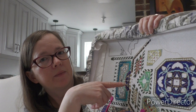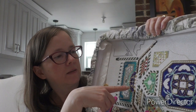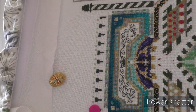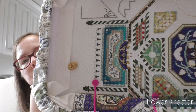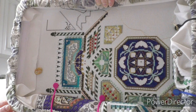And there's back stitching to do here, which the back stitching on this one is kind of annoying because it's gold. It's done in the gold petite treasure braid, so it gets kind of confusing. You have to do it all at once. But that's where it's at. So I'm going to have to double check on whether I'm behind or on track. I feel like I'm behind.